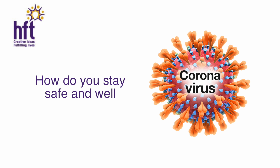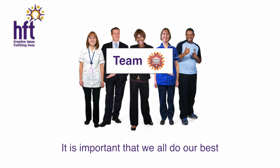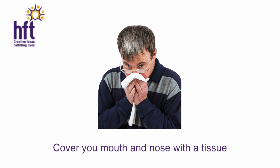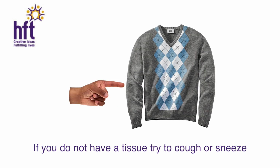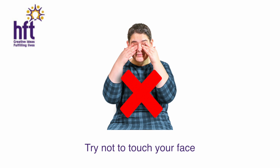How do you stay safe and well and help stop the spread of coronavirus? It's important that we all do our best to help stop the spread of coronavirus. The best way to do this is cover your mouth and nose with a tissue when you cough or sneeze. Put your used tissues in the bin. If you do not have a tissue, try to cough or sneeze into your sleeve and not your hands.